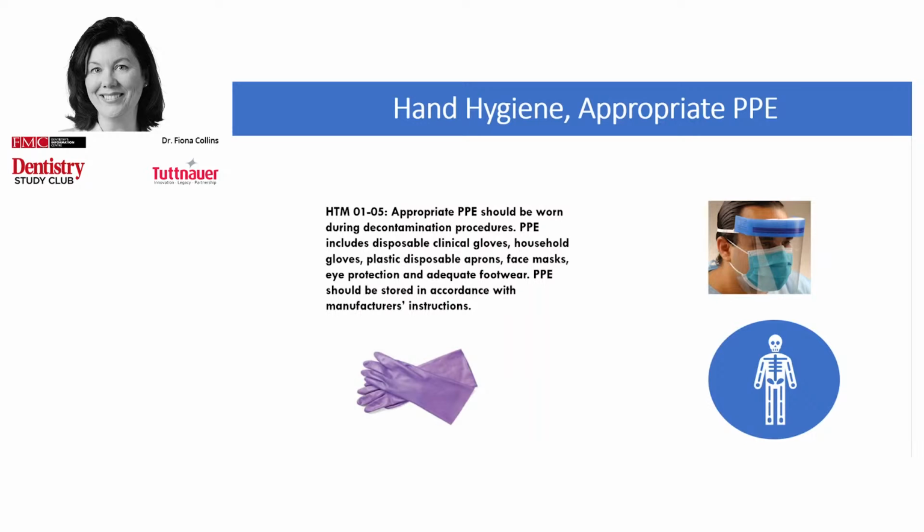PPE consists of a mask, a visor or face shield, and a disposable waterproof plastic apron that both protect against spray, splash, and spatter. Protective clothing, closed footwear, and gloves. The gloves must be puncture resistant to protect against the risk of sharps injuries. Household gloves have been recommended, as well as utility gloves and heavy-duty utility gloves. These are also chemical resistant, protecting against chemicals.